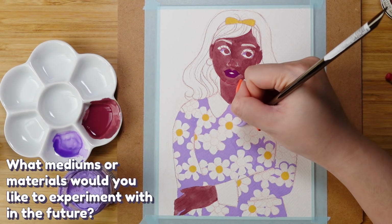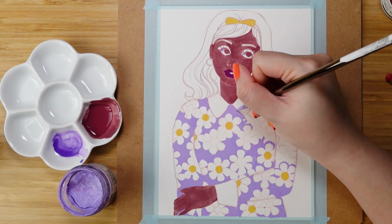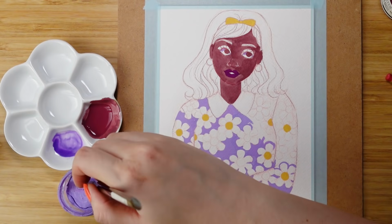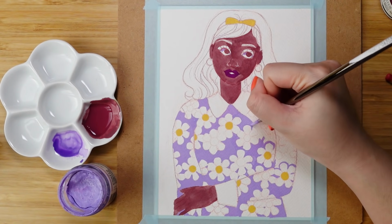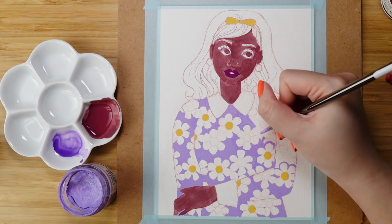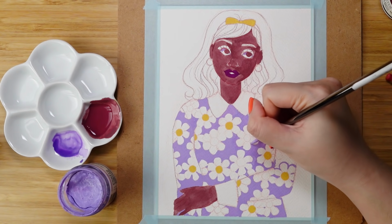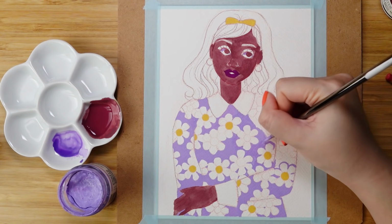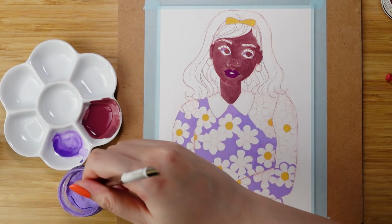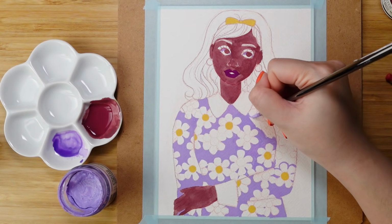What mediums or materials would you like to experiment with in the future? So the past little while, I have been accumulating supplies to make clay pins and earrings. I think that there's just something so charming about these handmade trinkets, and I just really wanted in on the fun. I've been seeing so many different artists make polymer clay items, and so I really want to try it out myself, but due to limited time and trying to prioritize all the different things I need to do, I haven't gotten around to actually trying them out, but that's definitely on my list of things I want to do when I get the chance.